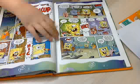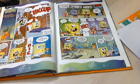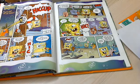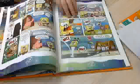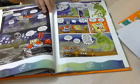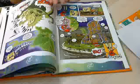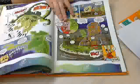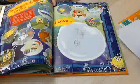Then you get your first comic strip, Hiccup and Away. SpongeBob gets the hiccups and tries three different cures, and then he has to go to Hiccup Island and sees loads of people hiccuping. The Flying Dutchman scares away the hiccups. It turns out that it was just a tape recording causing it.